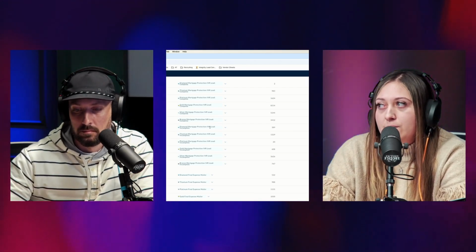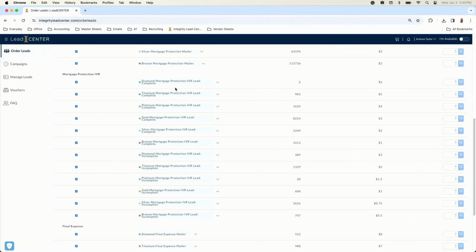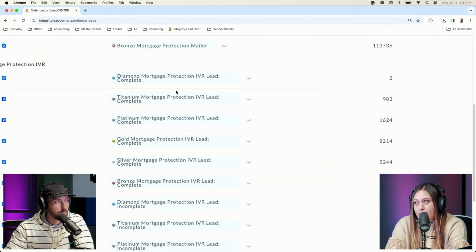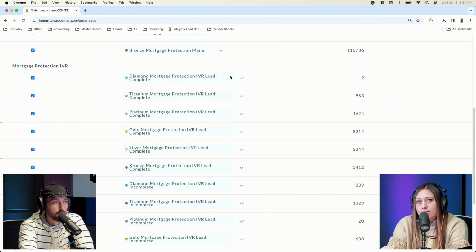Now, the difference between incomplete and complete is they answered all of the questions and prompts that were asked on that call. Incomplete, you still have all the basic information that you would need to contact the client, but they could have missed the step where they verified their phone number or their age. There's only one piece of information that's not there that makes the big difference, but you still have everything you need to contact the client.